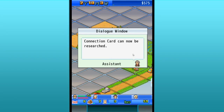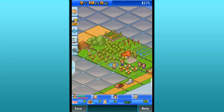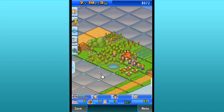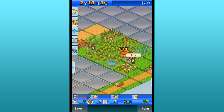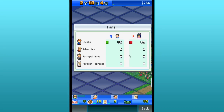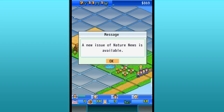Connect card can now be researched. Let's get started right away. That would actually be very useful. Uh-oh, that farmer was not very impressed by the area. Dang it. We'll have to try harder to improve some of the spots. Look at how busy everything's getting, and people are coming to the inn. The women love it here, at least. I think this is the men, and this is the women, and you just get improved bits over time for both of them.